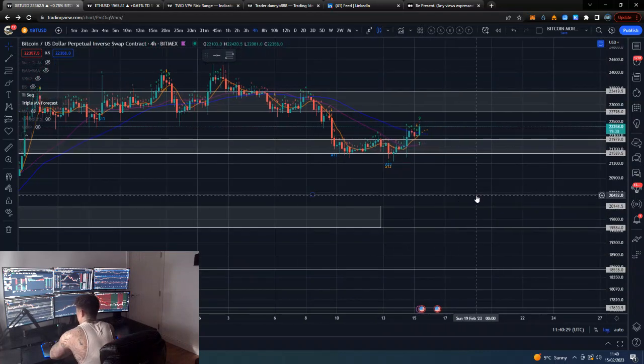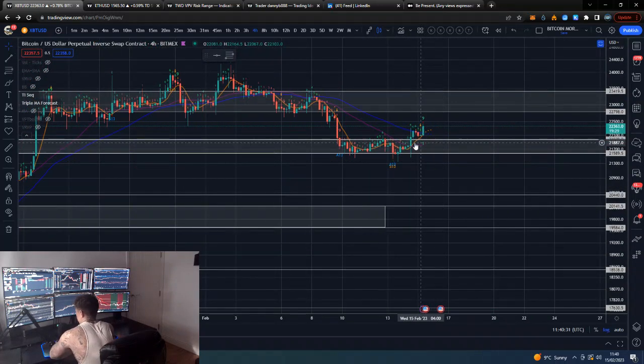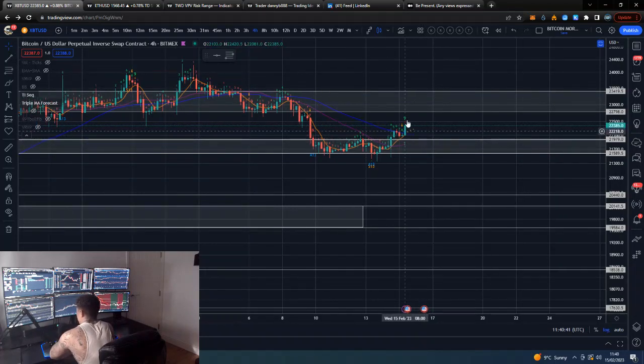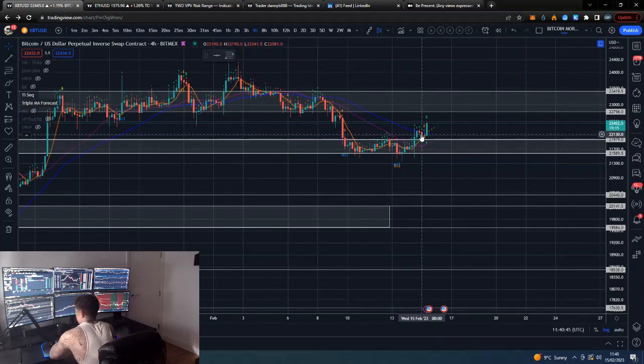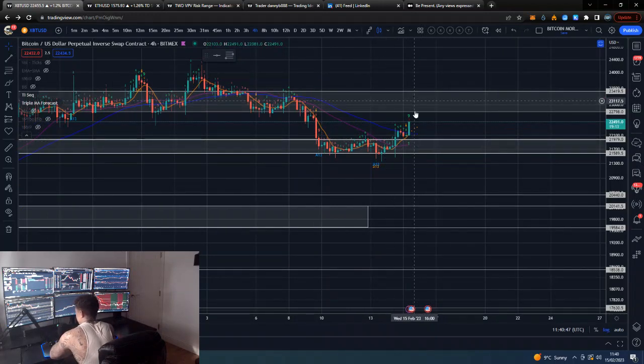It is not out of the ordinary to see a pump into a TD sequential 9. So watch this to end up being a bit of a shooting star wick candle and then come back down. Obviously what level we come back down for remains to be seen, but just be aware that this is probably gonna pump up and then gonna retrace somewhat. So we shall see what happens there in the immediate short time frame that I don't particularly pay that much attention to. But that is it, guys.